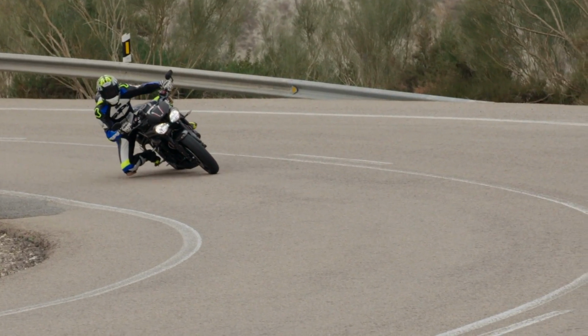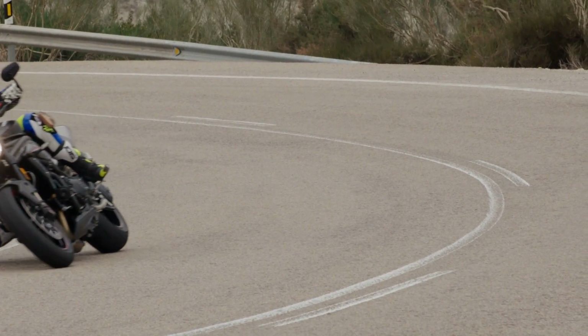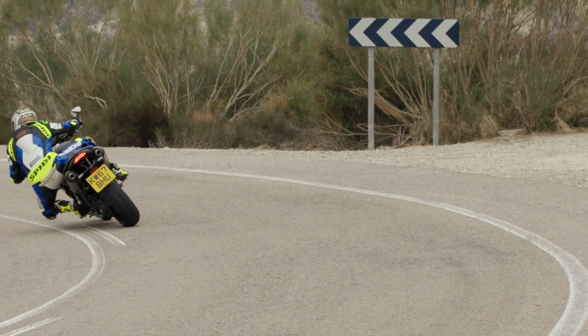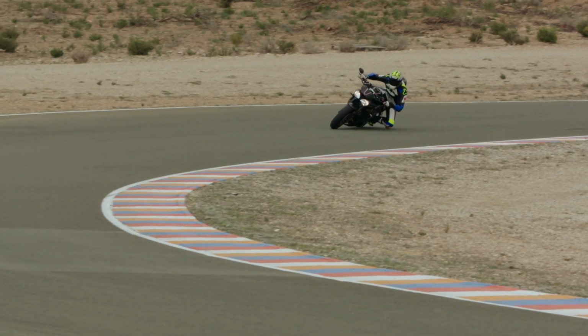You can be really lazy with this engine. I'm a lazy person. I know you can get away with just leaving it in any gear, twisting that throttle and leaving the motor to work its magic. Obviously, there's only so much you can get away with on the roads, so to really explore its potential, we took it to the track.